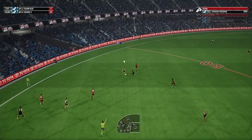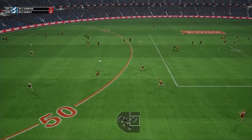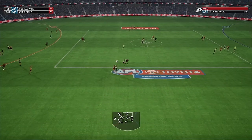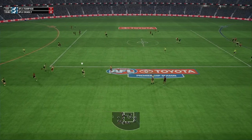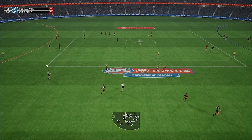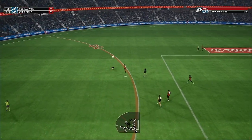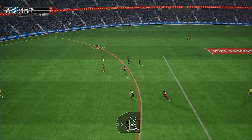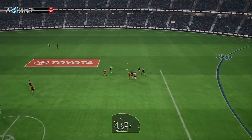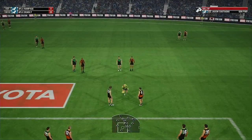Looks to move it by foot. Takes the mark all by himself. Decides to kick. Walsh takes the mark. Goes by foot. Pollock does well to mark. Kicks the ball deep. Taking a nice grab. Looks up with a kick. Castagna gathers it now. And we'll get a ball up.